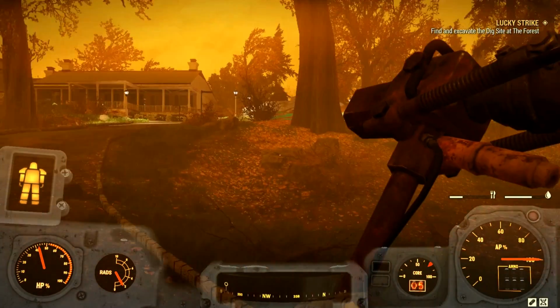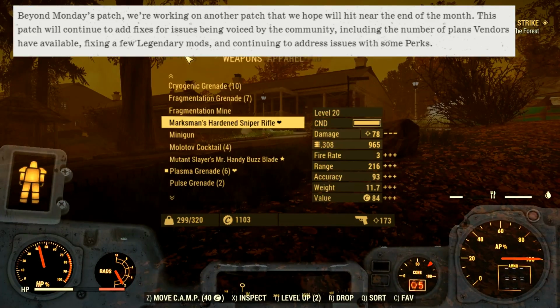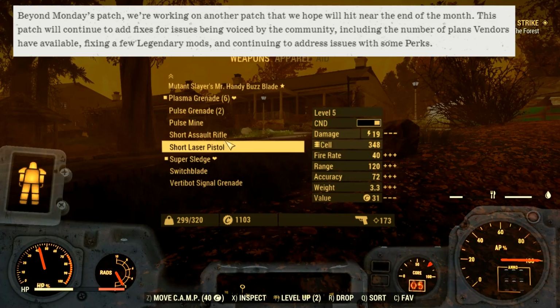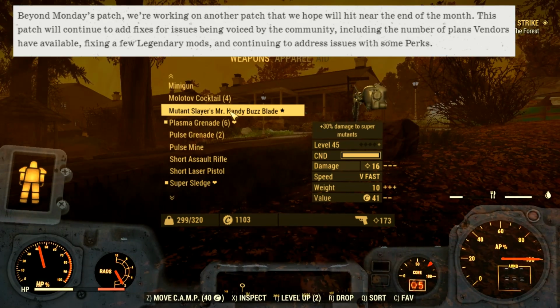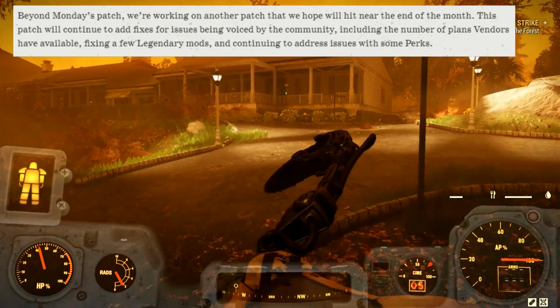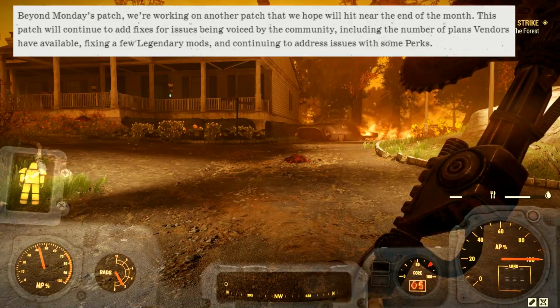All right, so let's continue on. We're here. It says, beyond Monday's patch, we're working on another patch that we hope will hit near the end of the month. This patch will continue to add fixes for issues being voiced by the community, including the number of plans vendors have available, fixing a few legendary mods, and continuing to address issues with some perks.